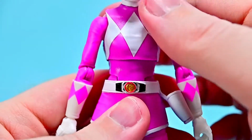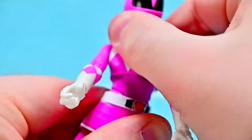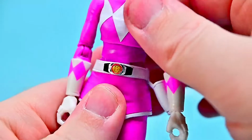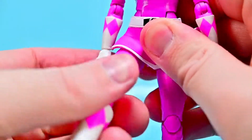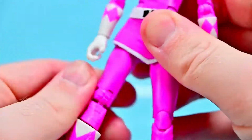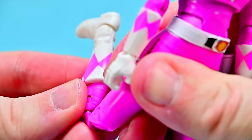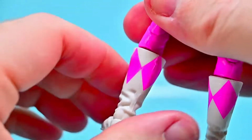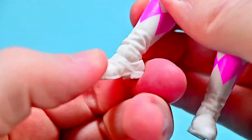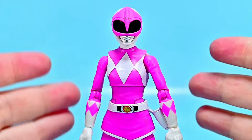We have the upper crunch right under the chest, so crunch forward, crunch back, just very little, but mostly twist all the way around there. And then we have the lower crunch you can see right above her belt there, so crunch even further forward and even further back. The hips can come up about 90 degrees there, out to the side that far. Thigh twist all the way around. A double knee joint that's hard to get bent. They're a little bit stiff, and just the overall design of these is a little bit hard, but it can get up that far. And then the shin twist at the top of the boot, and the foot flexes back and forth and can twist side to side. So as mentioned, just like all the other Pink Rangers.